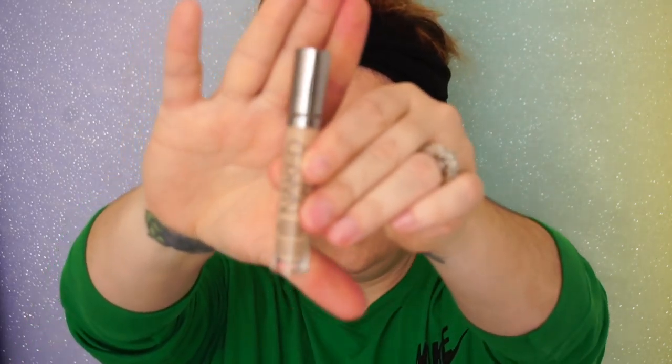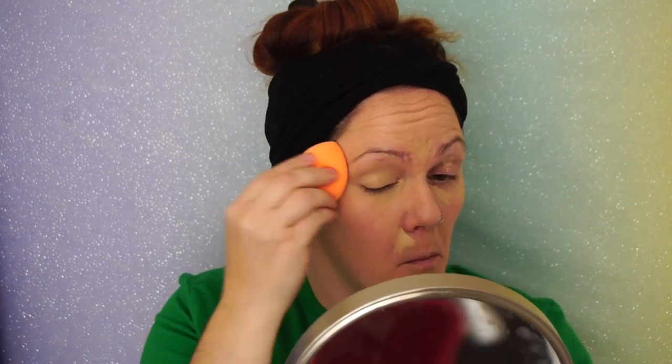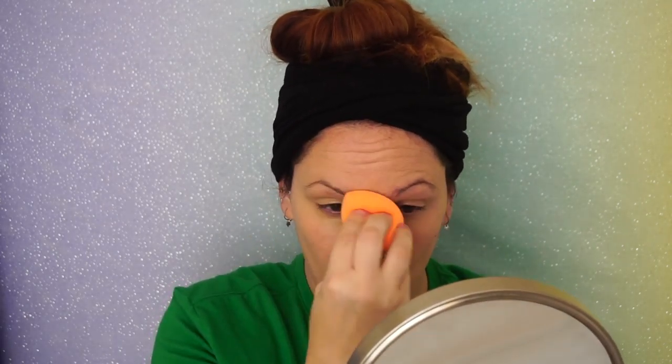And then I'm just gonna blend it out. And then next I'm gonna go in with my Naked Skin Weightless Concealer. And I'm just gonna put that over my red spots, under my eye, anywhere that I get redness. That, and then blend it out.